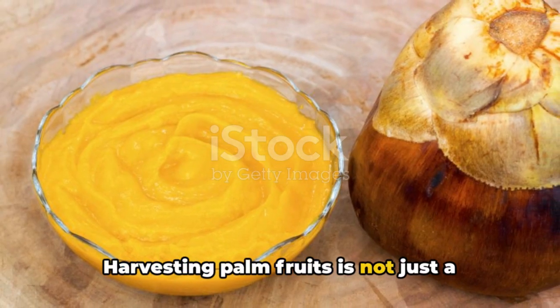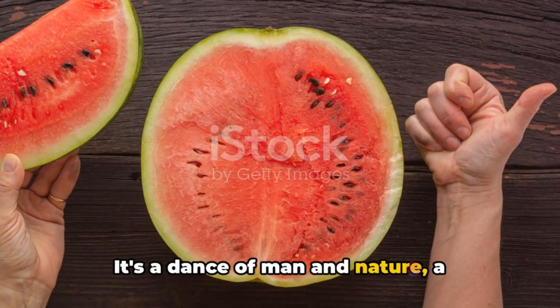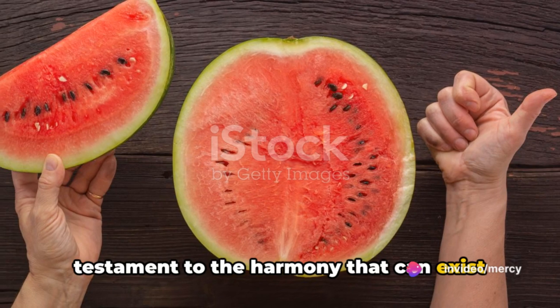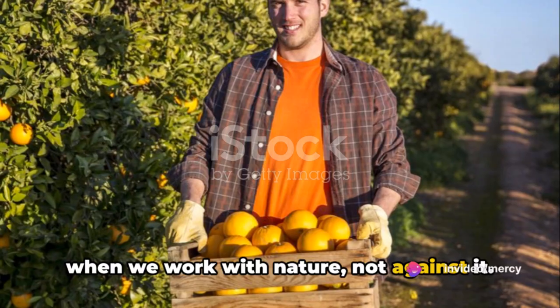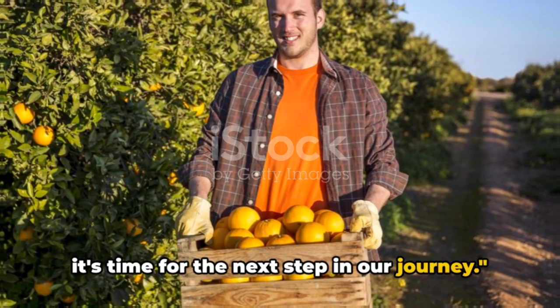Harvesting palm fruits is not just a process, but a ritual. It's a dance of man and nature, a testament to the harmony that can exist when we work with nature, not against it. With the fruit bunches safely gathered, it's time for the next step in our journey.